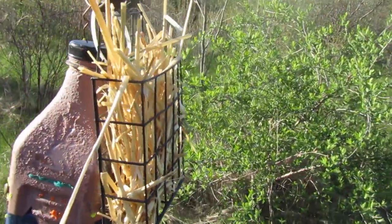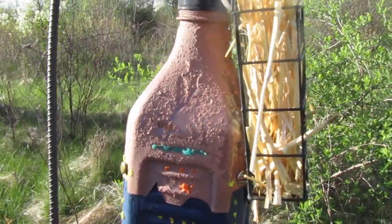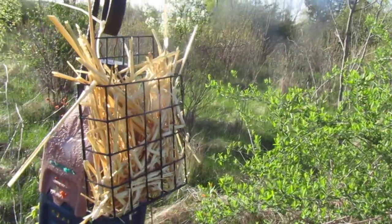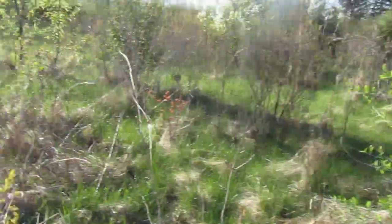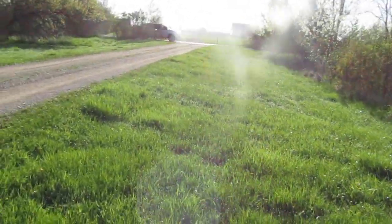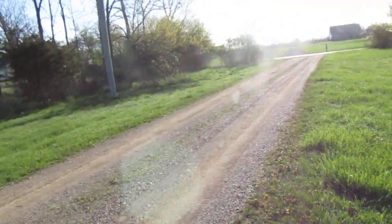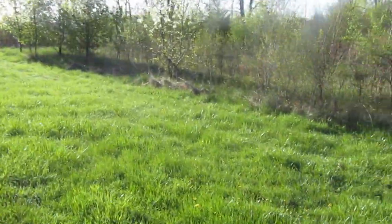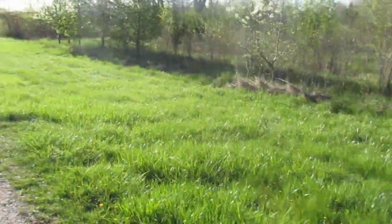And I put, we have all these, what do you call them? The suet cake holders. And so I decided to put some straw in there for the birds to use for their nest if they want it. Might as well use them. I got them. Not doing anything with them.